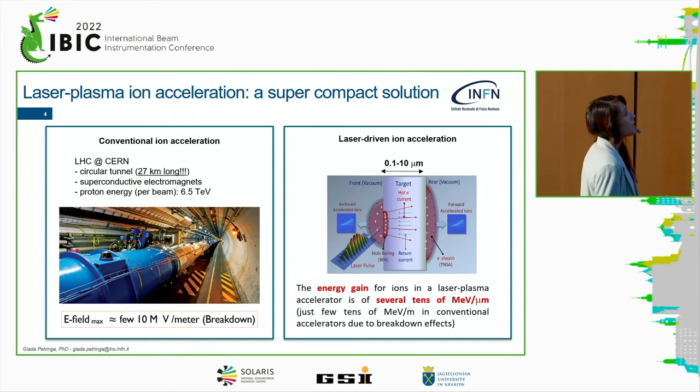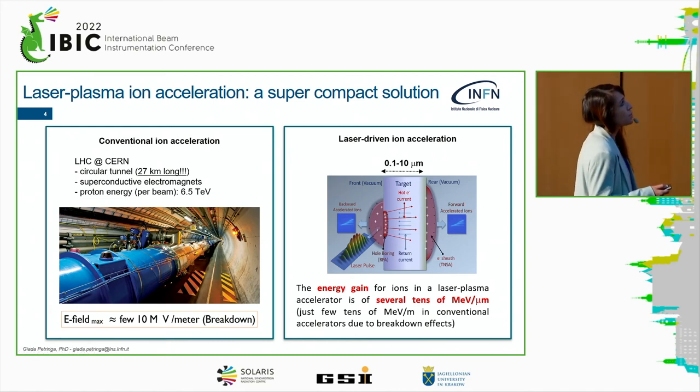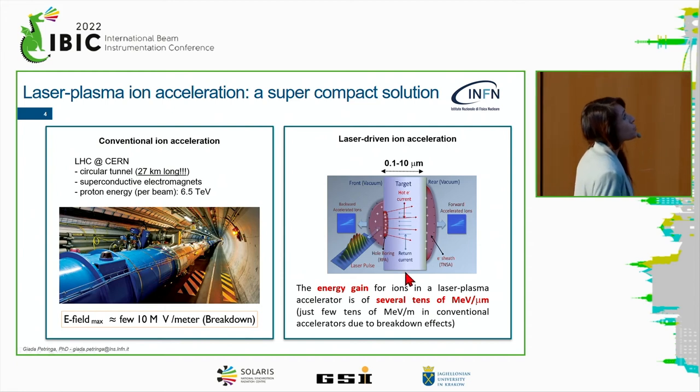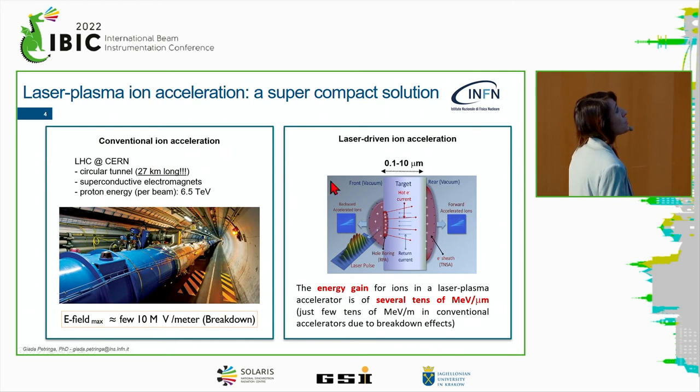In this field, a very interesting and promising technique is the laser-driven ion acceleration, which is based on the use of a high-power laser that can interact with a solid target, but also a gas or a liquid. In this case we have the creation of a plasma, a gas completely ionized, and we cannot talk about an electric field breakdown limit, because the electric field is higher than 200 gigavolt per meter. This means that thanks to a high power laser it's possible to accelerate, for example, protons with energy up to 100 MeV over a dimension of the order of 0.110 micrometer.